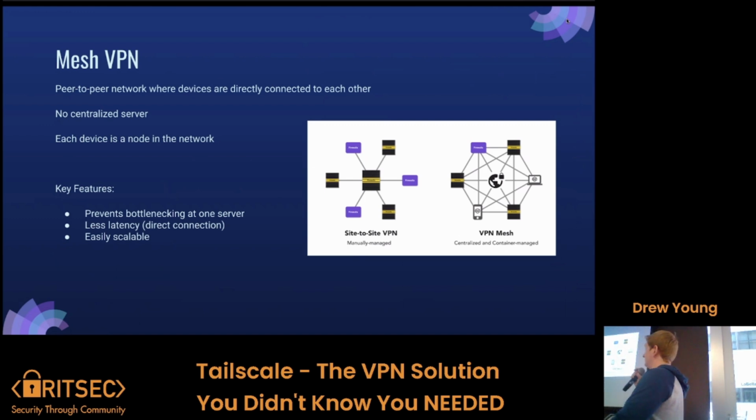This is what Tailscale uses. Some key features of this: there's no bottleneck since there's no centralized server. There's less latency because they're all connected directly as well, and it's easily scalable. You can just spin up another node, and they can all connect to each other, which is pretty cool.